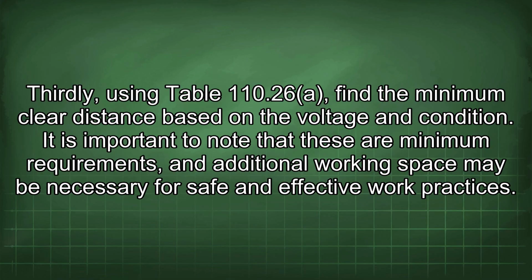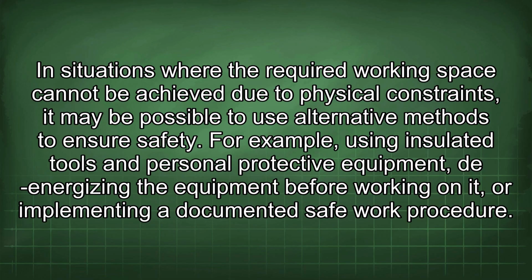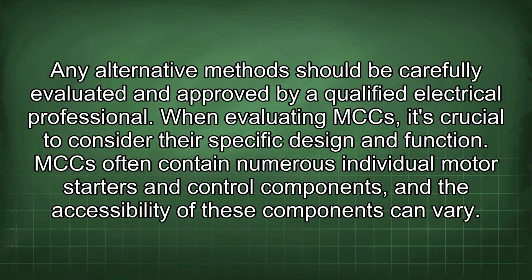It is important to note that these are minimum requirements, and additional working space may be necessary for safe and effective work practices. In situations where the required working space cannot be achieved due to physical constraints, it may be possible to use alternative methods to ensure safety. For example, using insulated tools and personal protective equipment, de-energizing the equipment before working on it, or implementing a documented safe work procedure. Any alternative method should be carefully evaluated and approved by a qualified electrical professional.